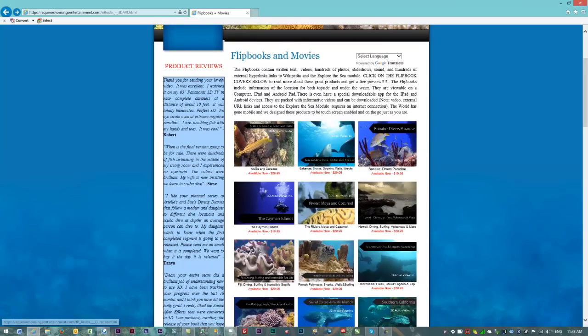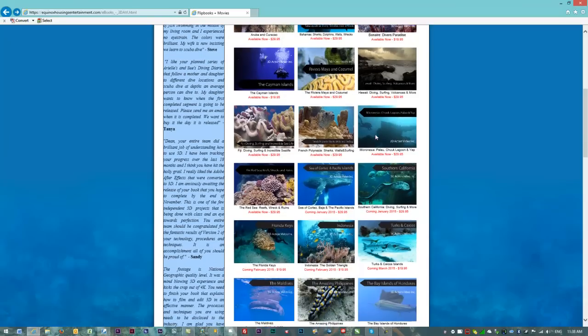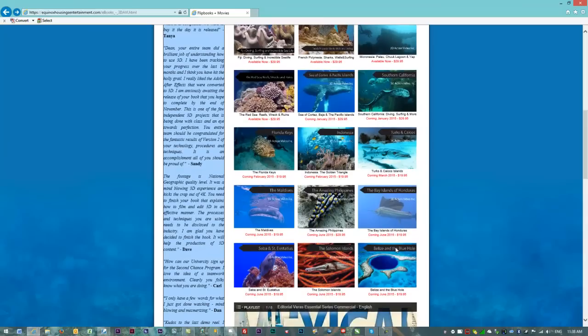Let's take a look at some of our flip books. We have Aruba, Curacao, Bahamas, Bonaire, the Cayman Islands, Riviera Maya, Hawaii, Fiji, French Polynesia, Micronesia, and the Red Sea done right now. We're going to have the Sea of Cortez and Southern California done by the end of January, and we'll have Florida and Indonesia, and probably Turks and Caicos done by the end of February. And then we have 6 more coming out in June, which are the Maldives, the amazing Philippines, the Bay Islands of Honduras, Saba, the Solomon Islands, and Belize and the Blue Hole.